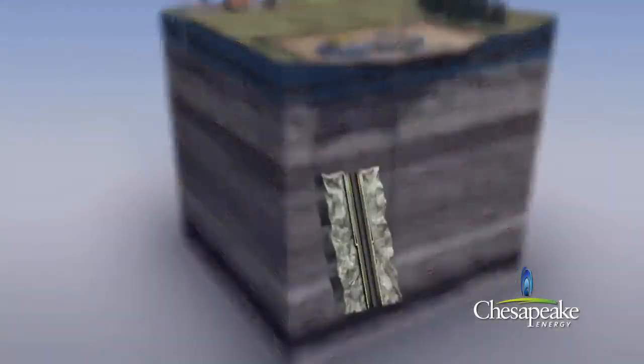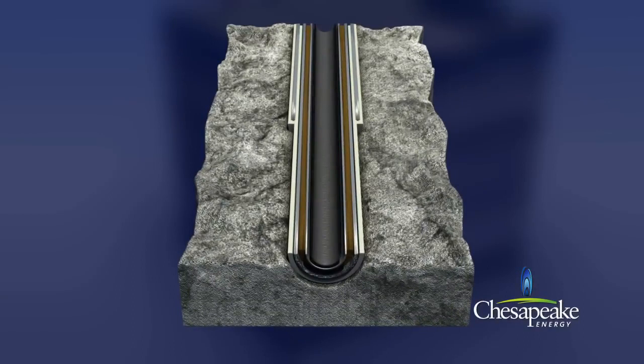A cross-section of the well below surface reveals several protective layers: cement, conductor casing, cement, surface casing, drilling mud, production casing, and then production tubing through which the produced gas and water will flow. 7 layers of protection.